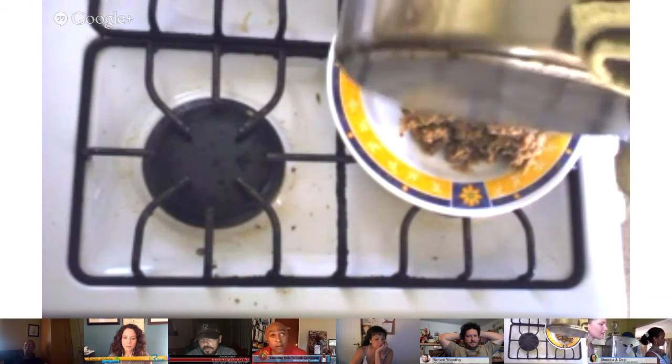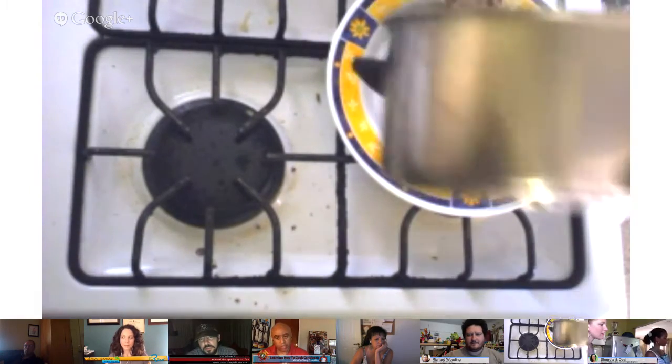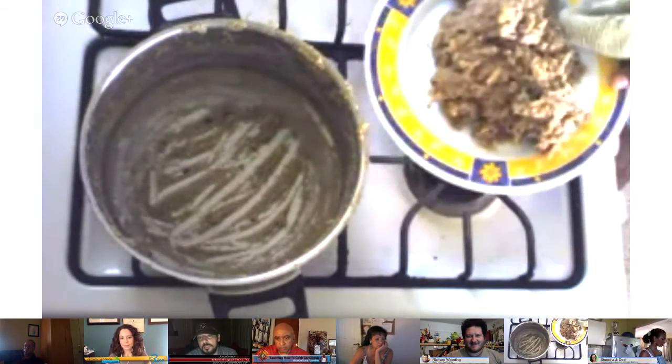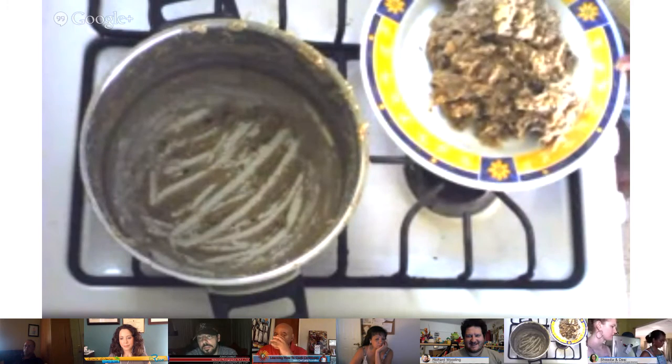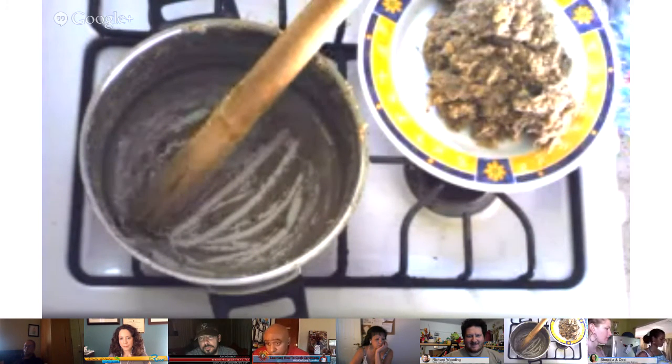I was wondering if you could use coconut milk along with the grated coconut. That would be nice, it would give it a coconutty flavor. Instead of the coconut itself, they put coconut milk. But the real coconut gives it a better taste.